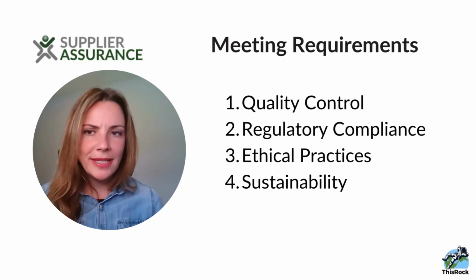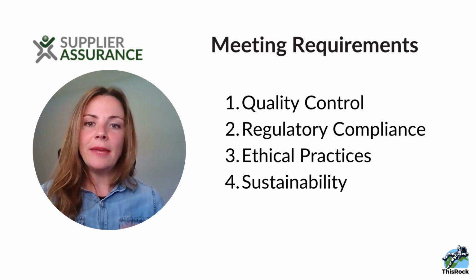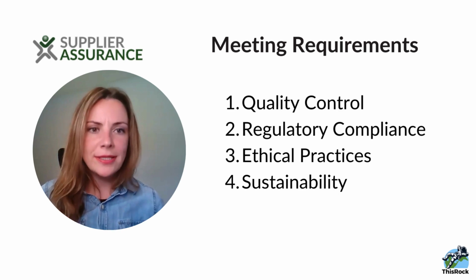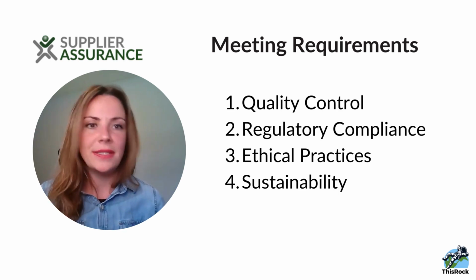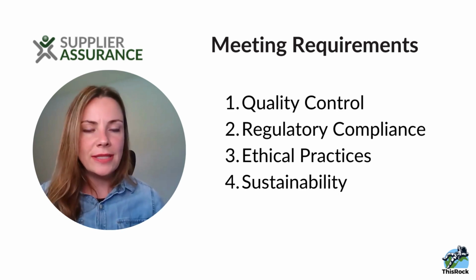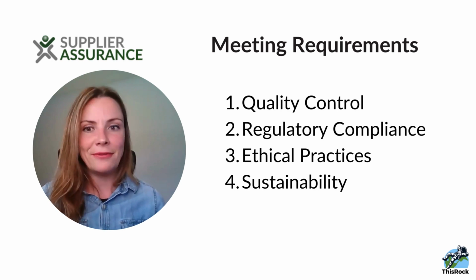So what requirements might you have to meet? Well, the first is quality control. This would be implementing some kind of quality assurance process to make sure that your products are consistent or your services are consistent. So somebody like me could guide you through regular inspections or making sure you're adhering to industry standards. This could be policies, for example.